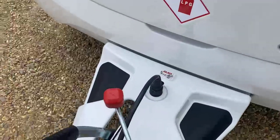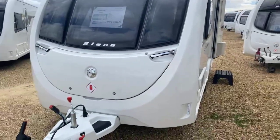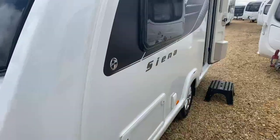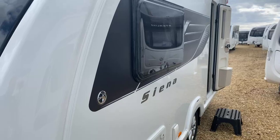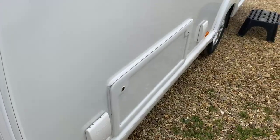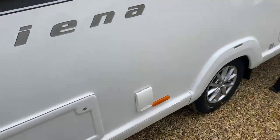Another key feature that we add to it is the ATC trailer control system, making for a far safer and secure tow. You've got the wonderful chrome grab handles. And down the side here, you've got a bespoke Siena bubbled logo, an exterior barbecue point, a side access hatch to underneath the front couches, and also its exterior 240-volt socket.